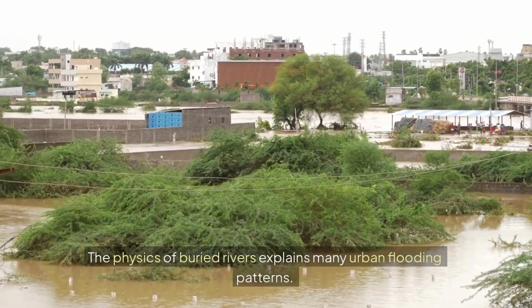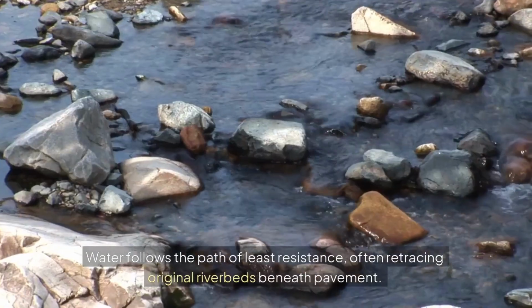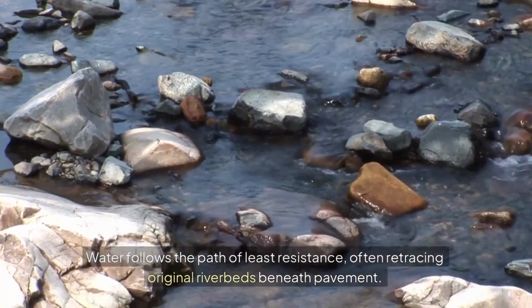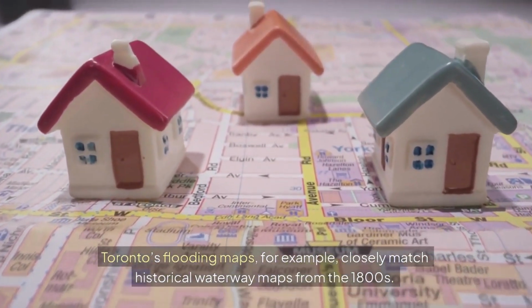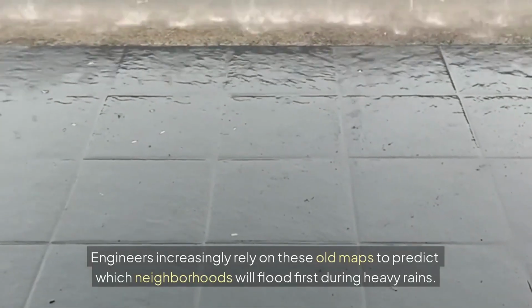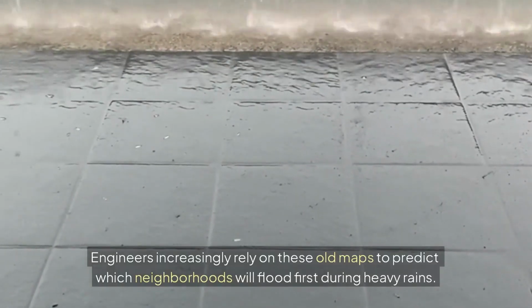The physics of buried rivers explains many urban flooding patterns. Water follows the path of least resistance, often retracing original riverbeds beneath pavement. Toronto's flooding maps, for example, closely match historical waterway maps from the 1800s. Engineers increasingly rely on these old maps to predict which neighborhoods will flood first during heavy rains.